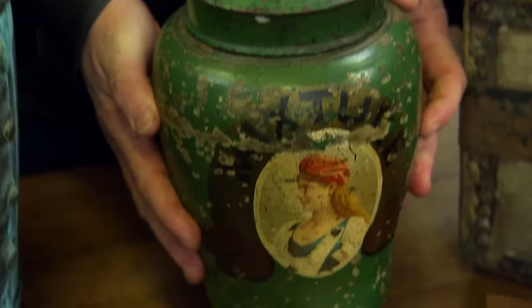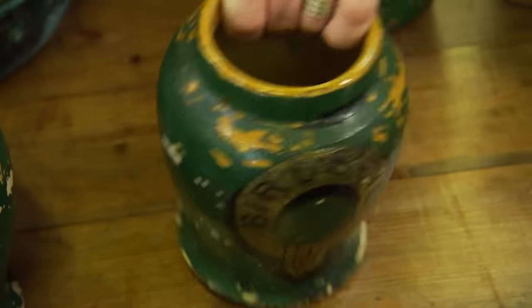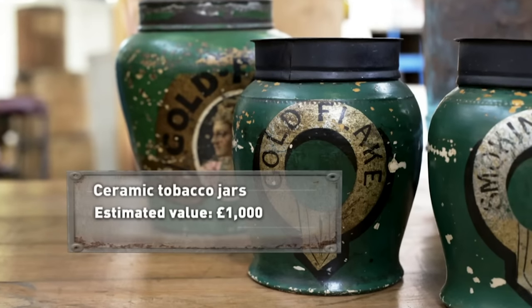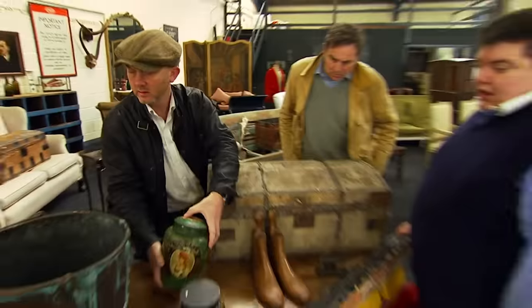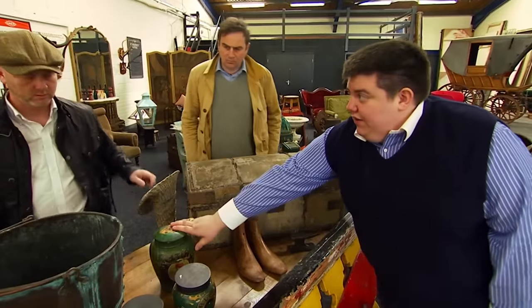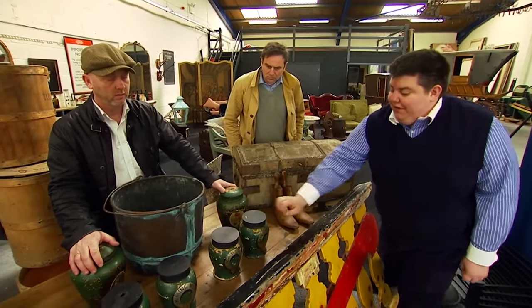This set of glazed stoneware tobacco jars with original hand-painted decor and tin lids came from a factory in London in the Victorian era. With very little restoration, they could fetch £1,000. I've always been lucky with them, and I like them. I like buying them. And I haven't seen that many stoneware ones together for an awful long time. So we're going to have a go at those. How much are they? £250 for the big pair, and really £300 for the set of four.